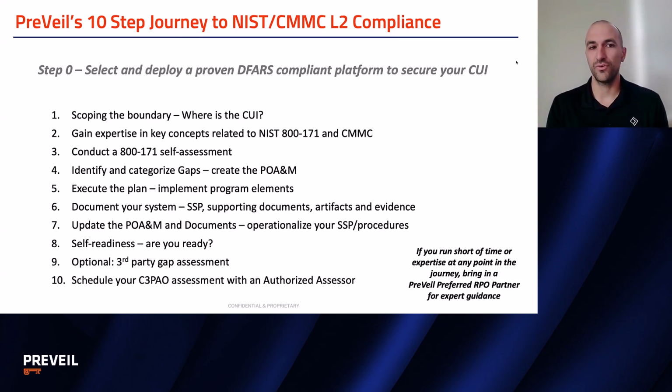And so if an organization is self-assessing against 800-171 prior to implementing, for instance, a DFARS compliant platform that secures their CUI, it's going to change, right? It's going to change where their CUI is, what their boundary is. And so I think defining that early on, to your guys' point, is going to be really critical, because then you don't have to rework any of the steps.